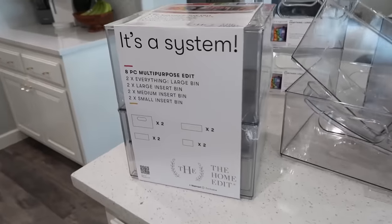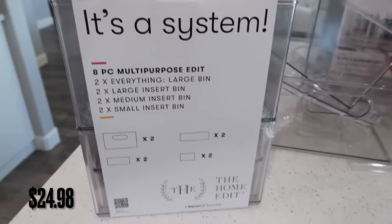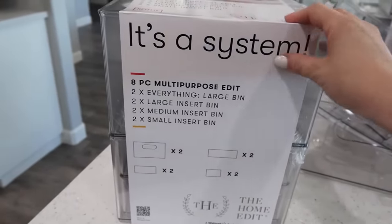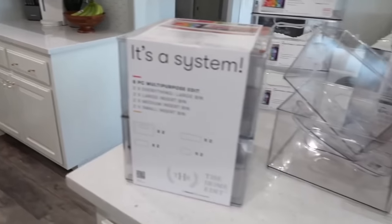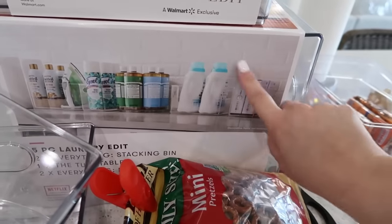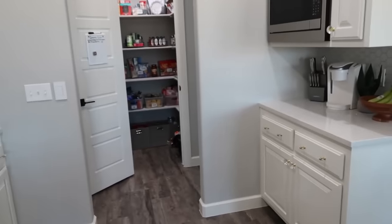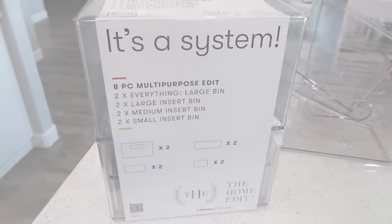Real quickly, I'm going to go ahead and open up this 8-piece multi-purpose edit because I feel like I could use some of these smaller ones in my pantry. The main areas that I'm going to be focusing on are my pantry and then my bathroom. I may try these in the laundry room since there's a whole laundry room kit, but my main focus is to make this pantry look nice.